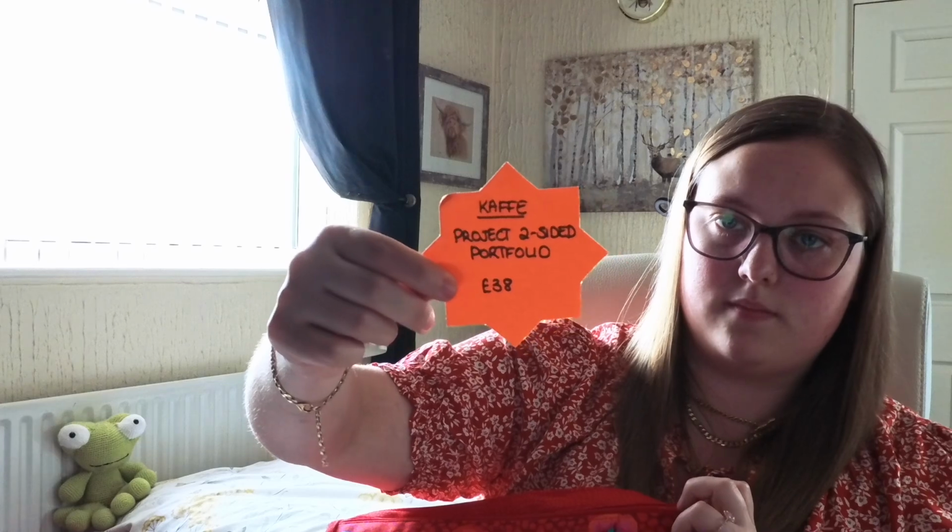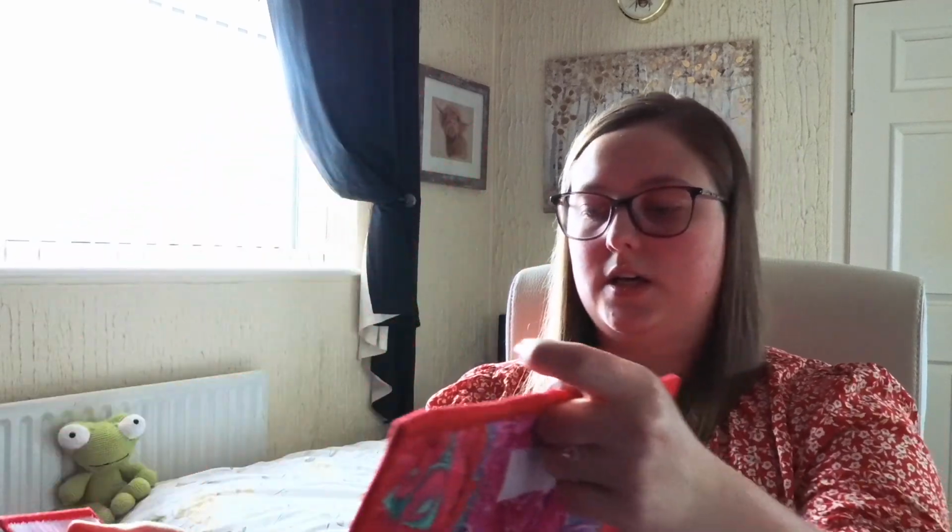This was £38. They're lovely. They're made really nice as well, and I've been after one for a while, so I'm glad I managed to hurry up and be one of the first in the shop to get my hands on an actual project folder, because they do sell really quickly. And before you go to the retreats, she has people messaging her to pre-order them because they're so popular and in demand.